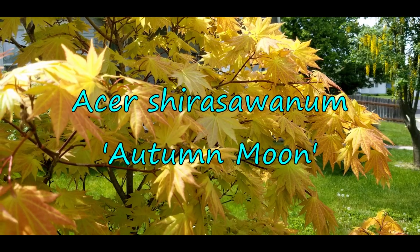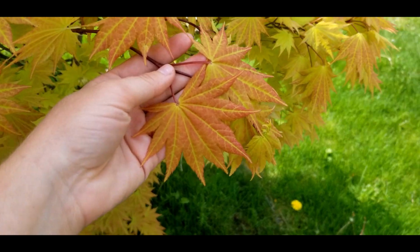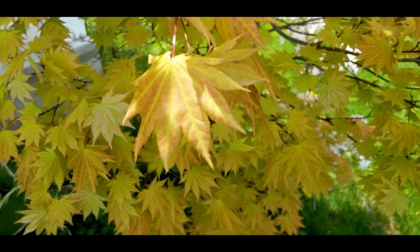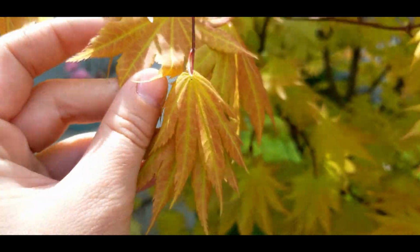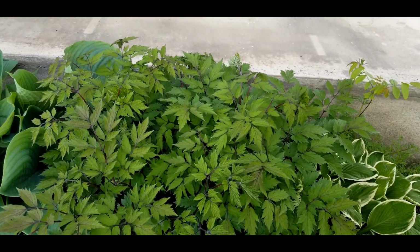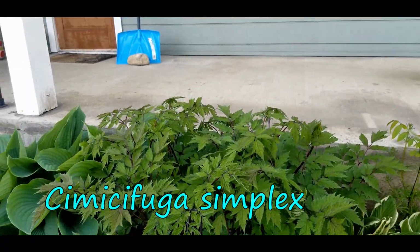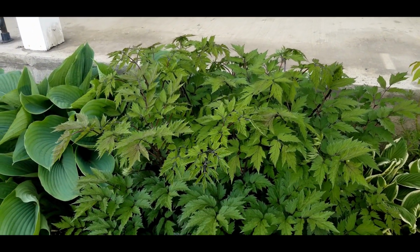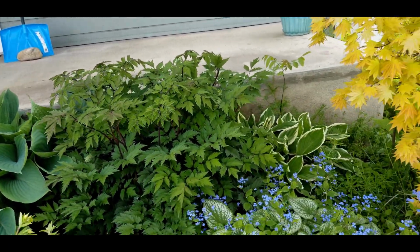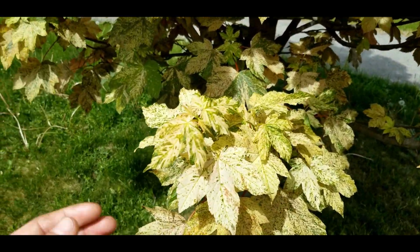This guy is the August Moon or Autumn Moon, I can't quite remember, Japanese maple. And it is more of a chartreuse when it's in deep shade, and then has this definitive reddish color when put in more sun. This massive boy is a bugbane, and it will get, no joke, white flower spikes at least 8 feet tall come late summer and fall. This is also a plant that I bought a long time ago.